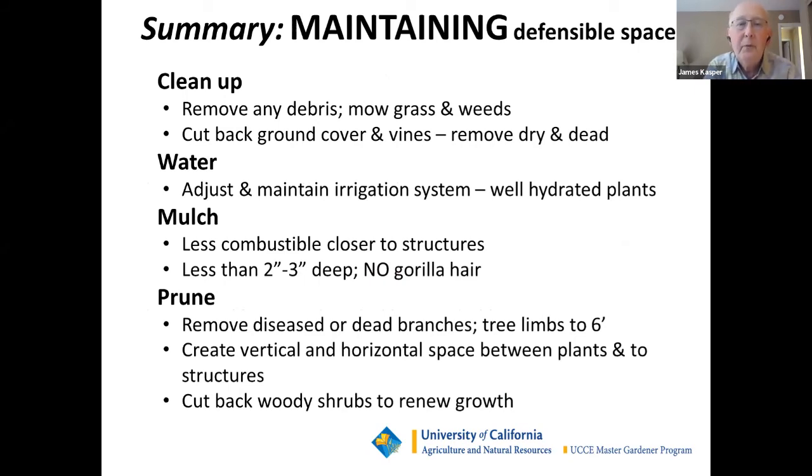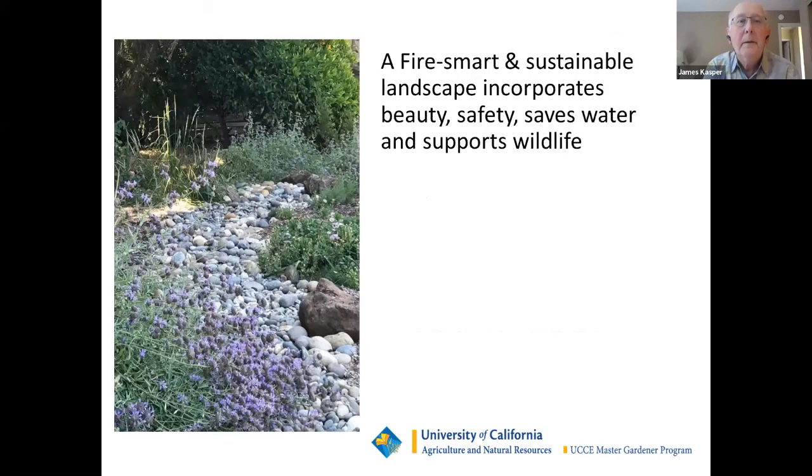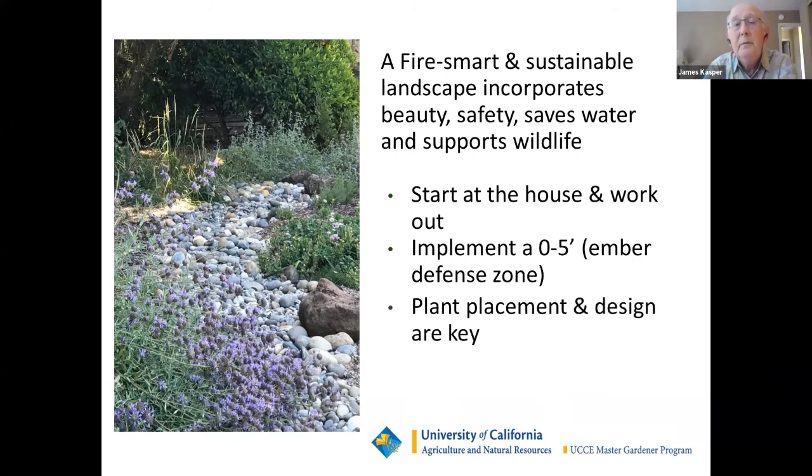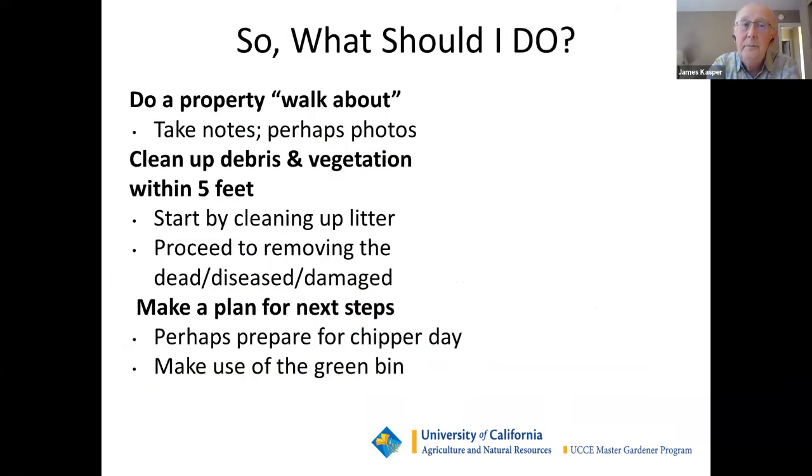In the interest of time, we've covered a lot of this. So in summary, I'd like to say that I think a fire smart sustainable landscape can be both beautiful, safe, and can save water and support the wildlife. The key is start at the house and work out. That's the place to look first. And especially in that ember resistant and ember defense zone. Placement and design are important at the beginning, but then maintenance on an ongoing basis is essential.